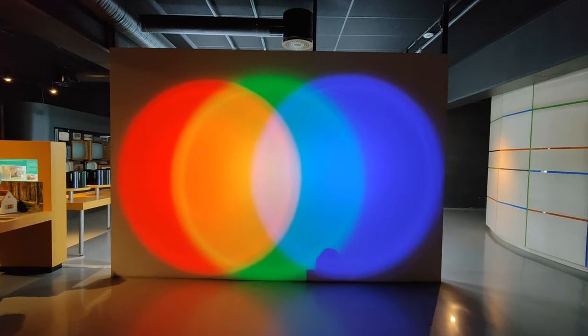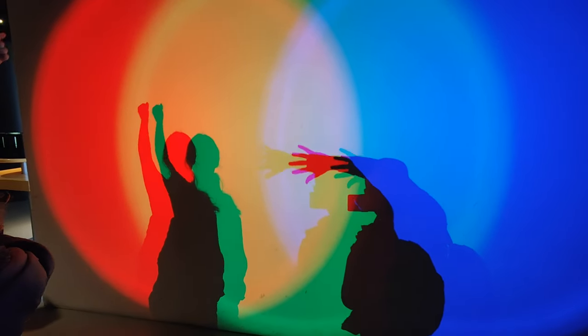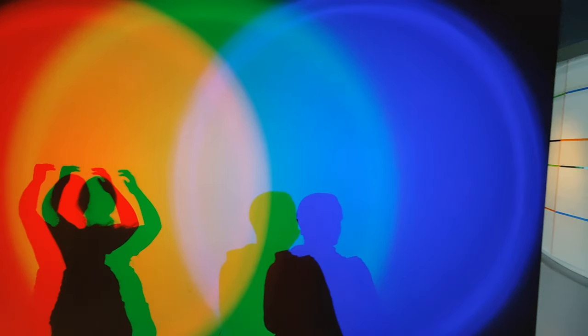Got some light spectrum. Standing here, so we can see me change colour and about four of me turn up, look. It's trippy, isn't it? It's cool on the camera. That's fun.